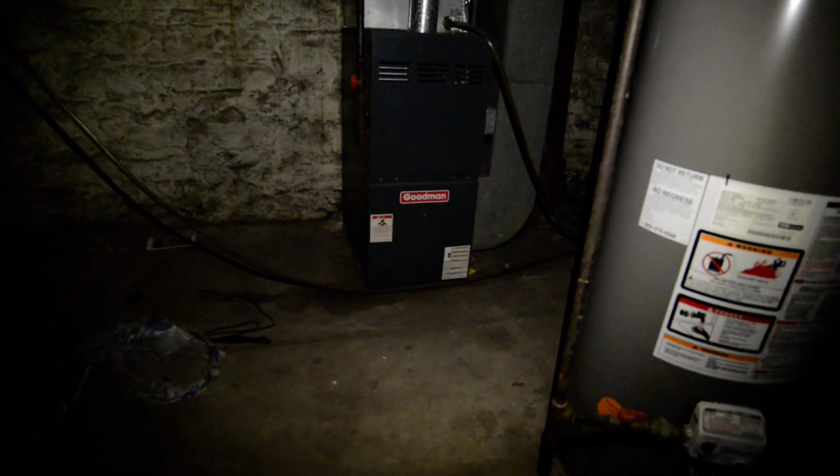$2,015 on the water heater. They're not new, but they're not old. The furnaces, probably mid-2000s. Yeah, it says 2012. Probably about the same on the other one. Mid-2000, I mean like between 2000 and 2020.